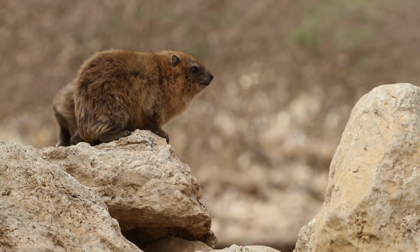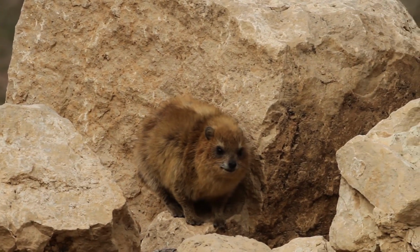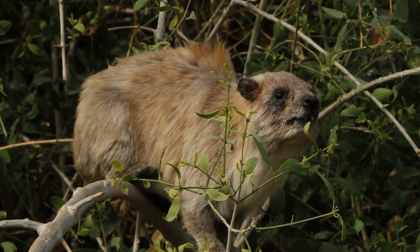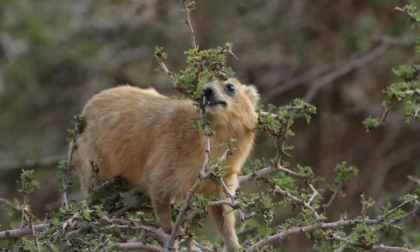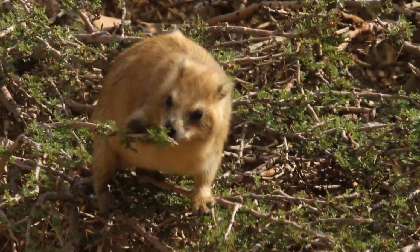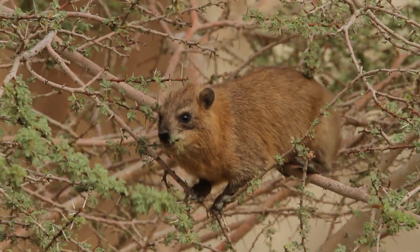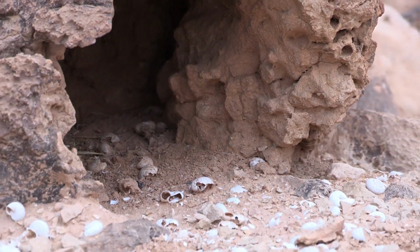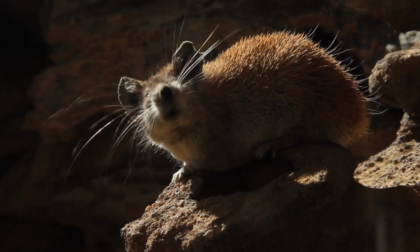Nooks and crannies make an ideal home for the rock hyrax. The leader of the pack claims the area with a loud song, and its followers can then enjoy a meal among the acacia branches in relative safety. Food remains are also a good way to investigate the wildlife in the Maktesh.